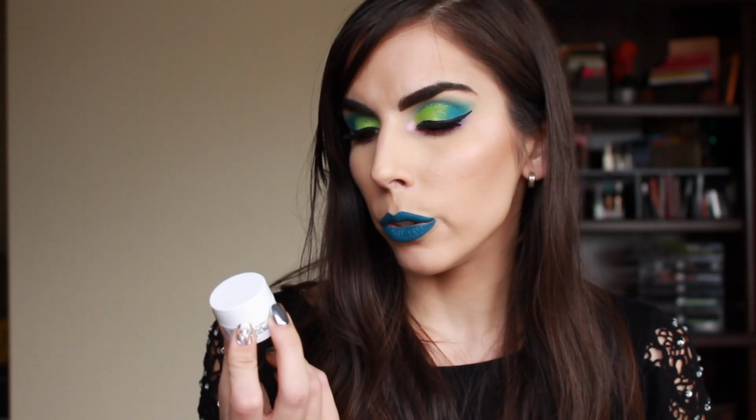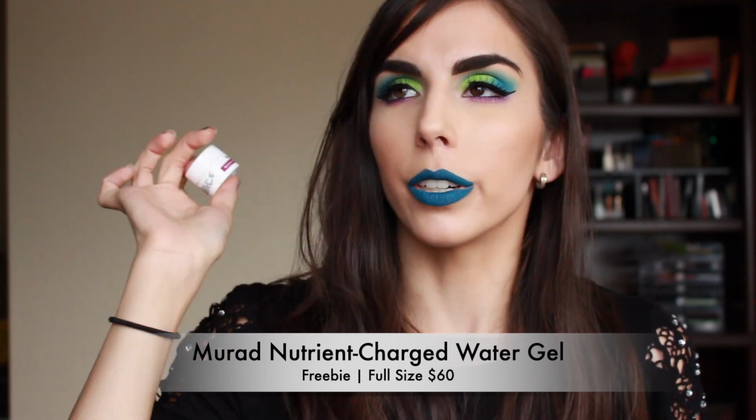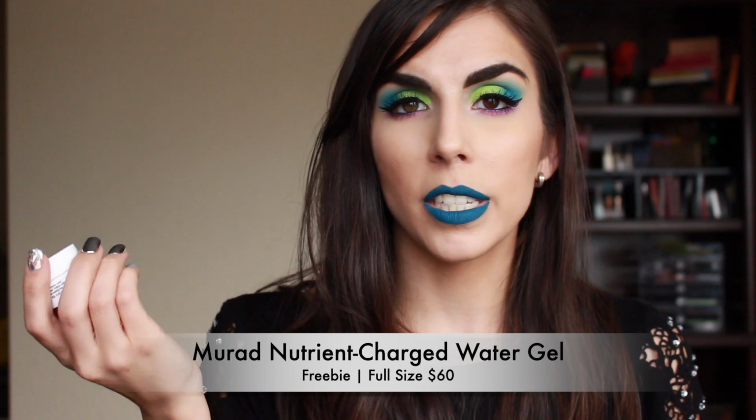I had a little Murad Nutrient Charge Water Gel. Again, another free sample I got with an Ulta order. Love Ulta. But I actually really did like this. I thought it was really nice. It soaked into my skin. It was a bit thicker of a gel, but I really like gels.